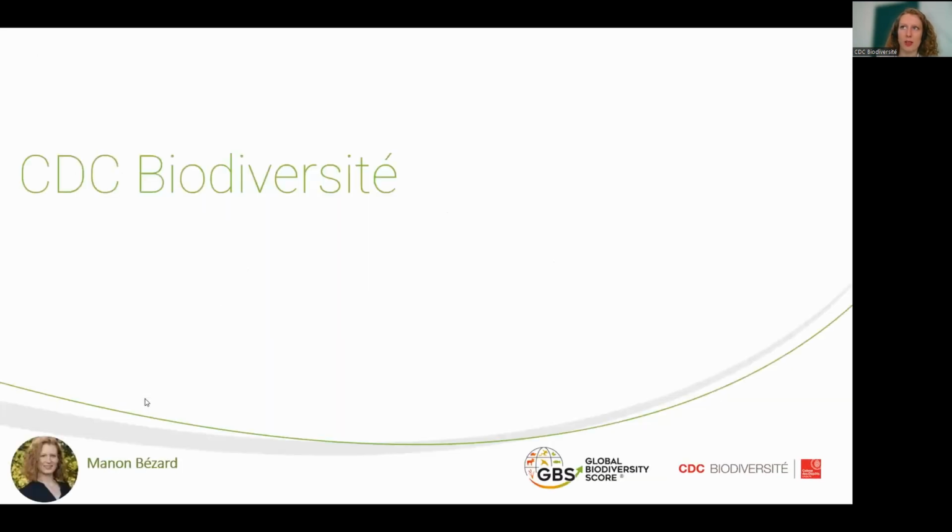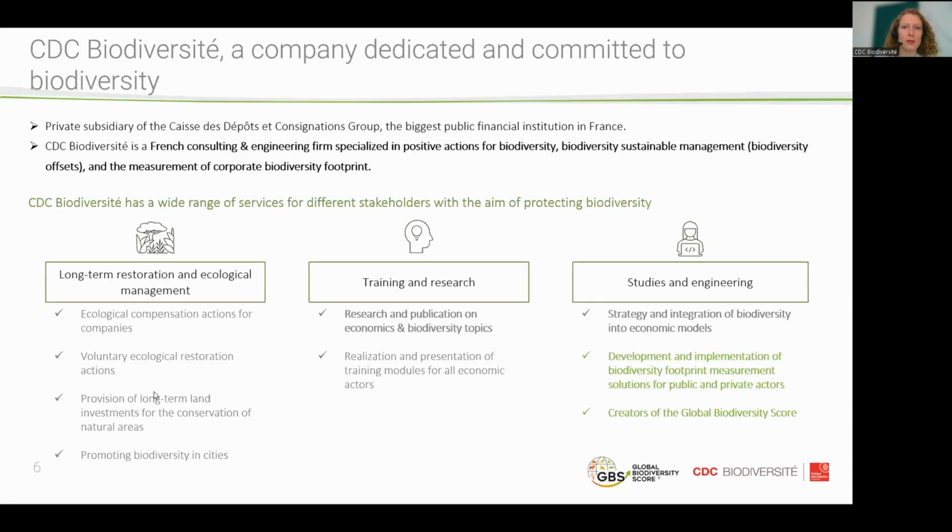So starting ahead with CDC Biodiversité. CDC Biodiversité is a company dedicated to biodiversity. It's a private subsidiary of the Caisse des Dépôts et Consignations Group, which is the biggest public financial institution in France. CDC Biodiversité is a French consulting and engineering firm specialized in positive actions for biodiversity. We have a wide range of services. Basically, we have long-term restoration and ecological management with ecological compensation actions for companies, and also voluntary ecological restoration with the provision of long-term land investments.